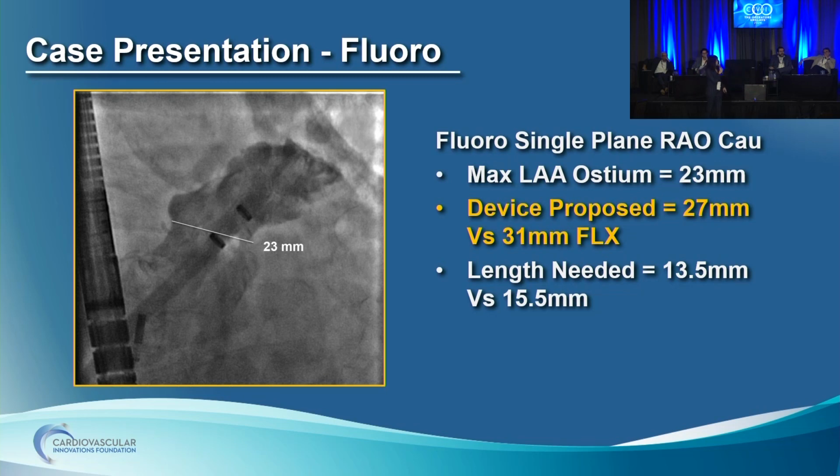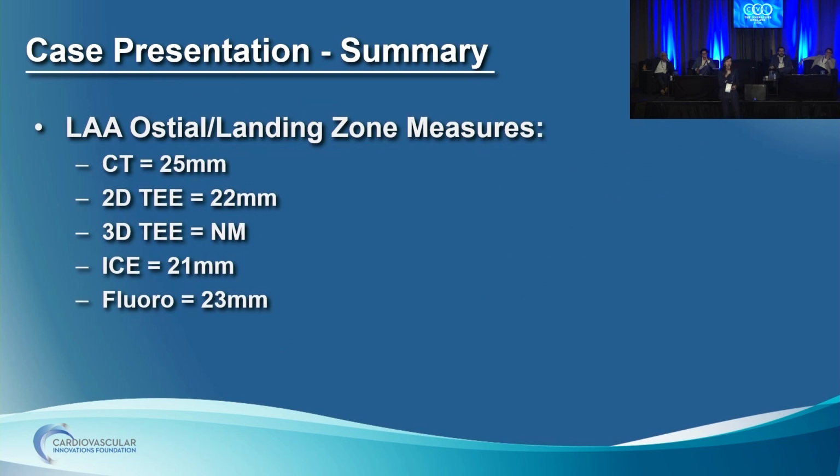And so then we went on to fluoro. Fluoro, single plane, cranial caudal, your maximum ostium 23, back to the drawing board, 27 versus 31 Watchman Flex. Okay, quick summary. So these are the measurements. You have CT 25, 2D TE 22, 3D we can't get, ICE 21, and fluoro 23.